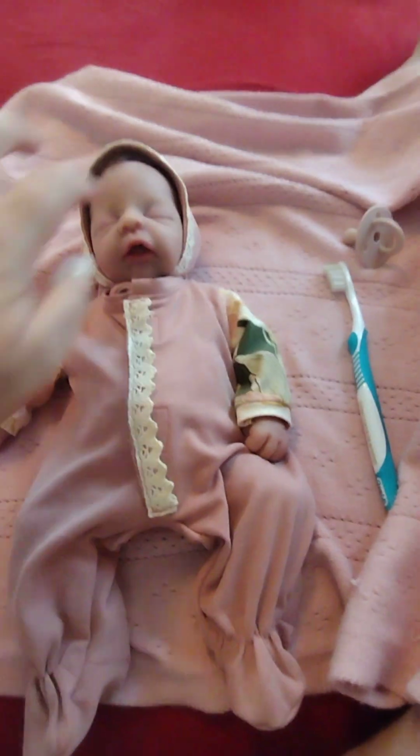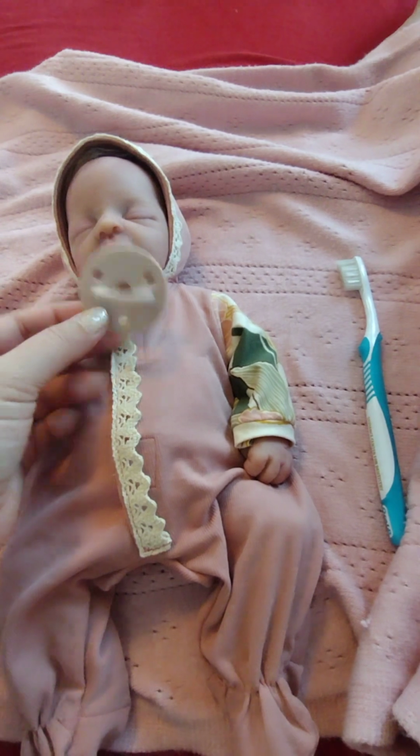I have her toothbrush, which is what I use to comb her hair here, and this little passy fits her quite good, and it matches okay. But I don't keep it in her mouth. I just put it in there occasionally.